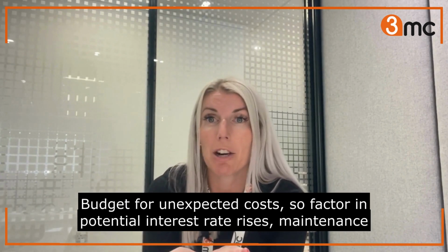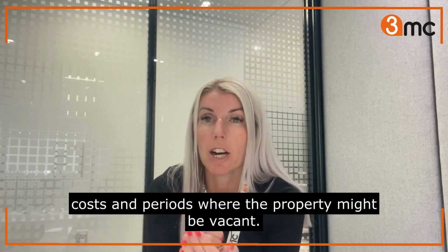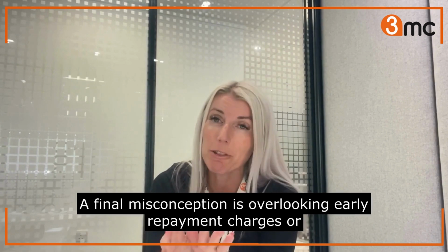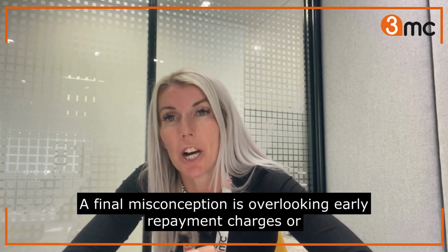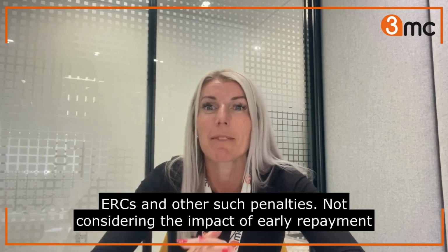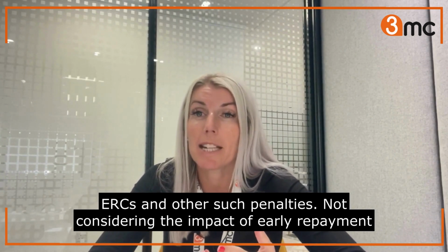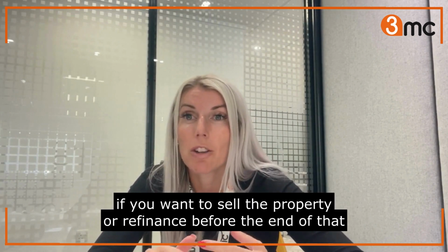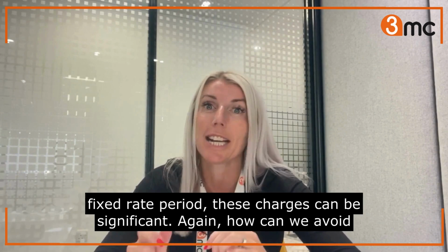Budget for unexpected costs. So factor in potential interest rate rises, maintenance costs and periods where the property might be vacant. A final misconception is overlooking early repayment charges, or ERCs, and other such penalties. Not considering the impact of early repayment charges and other penalties, and if you want to sell the property or refinance before the end of that fixed rate period, these charges can be significant.